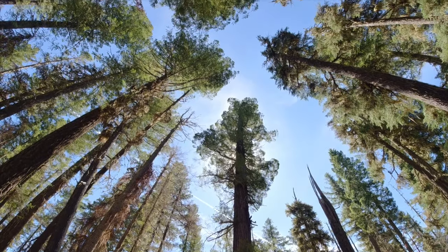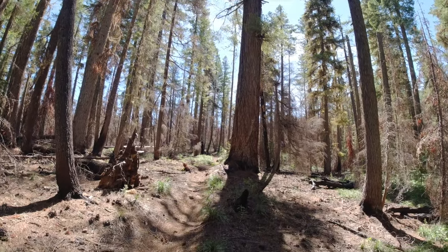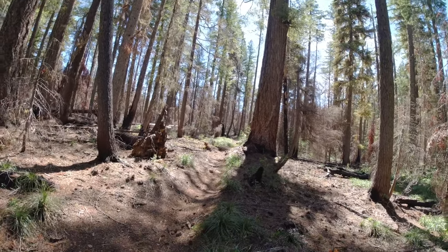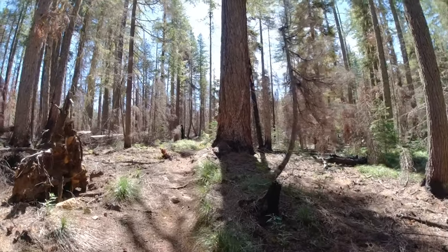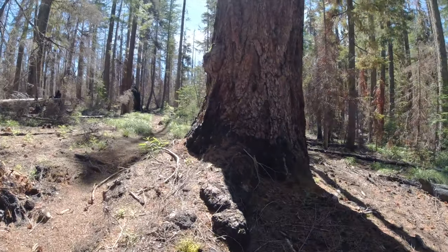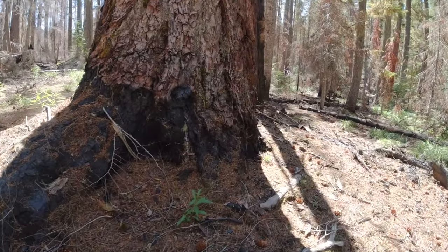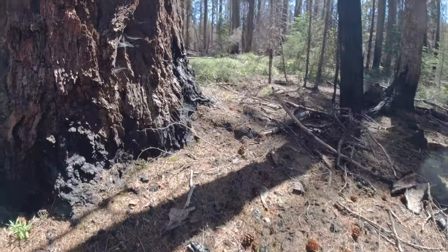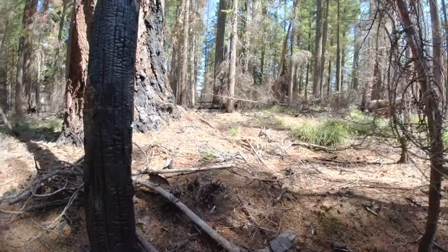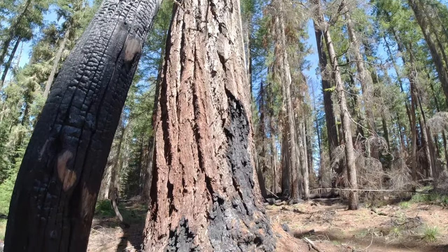That tree's been through many fires. Burnt right up to it. Hardly even got involved in the tree at all. A little bit up there.